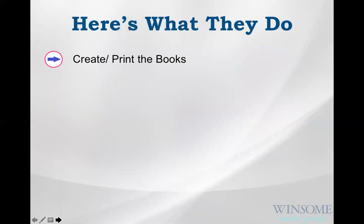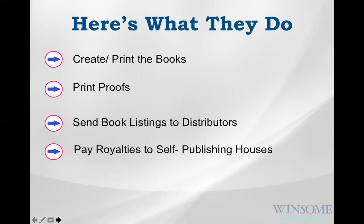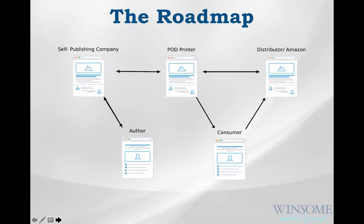Here's what they do. They create and print the books. They print the proofs, so you get a proof of your book before it actually goes over for approval to Amazon. And they send book listings to the distributors. Whether it's Barnes & Noble, Amazon, whoever that might be, they actually create the listings from the input that you give them: the description of the book, the retail price, the distributor fee, what the royalties look like, all of that, and what the actual book looks like as well. All of that's done by the POD printer. And they actually pay the royalties to the self-publishing houses. So if you've ever published on Amazon through a self-publishing company, the POD house is the one who pays the self-publisher, and then the self-publisher pays you. On this roadmap, you can see that it's going both ways here. Self-publisher goes both ways. The POD printer goes both ways into the distributor.